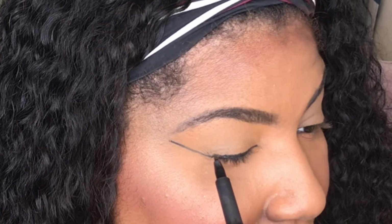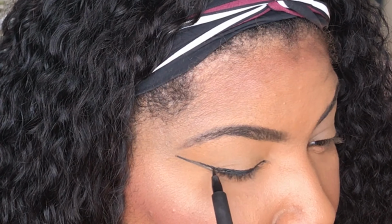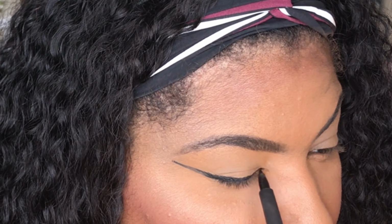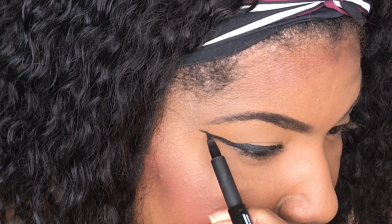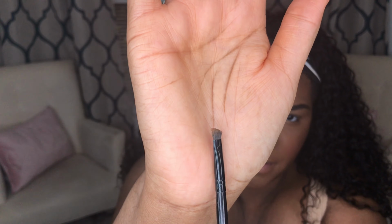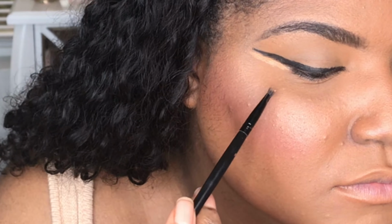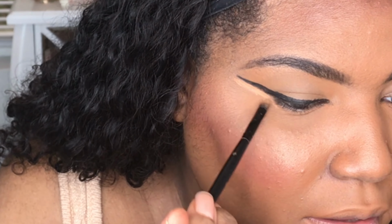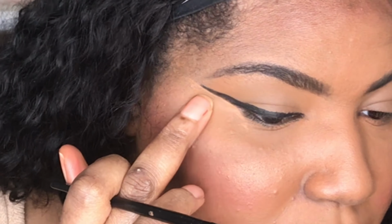And then I take this part right here and I go here, just like that, from the tip. Boom. And there you go, you have your wing. I'm gonna take the same concealer from NARS, and I'm just gonna clean it up on the bottom. Same brush that I use for my brows, so it's angled, very thin, very small. And then we just smooth it out. I'm gonna take my finger and smooth it out.